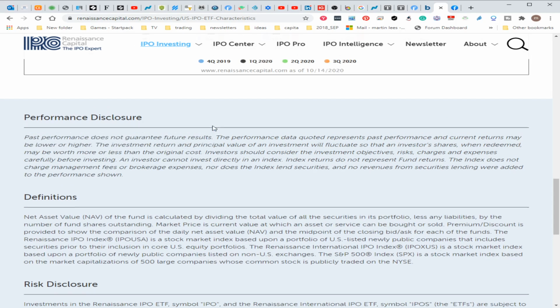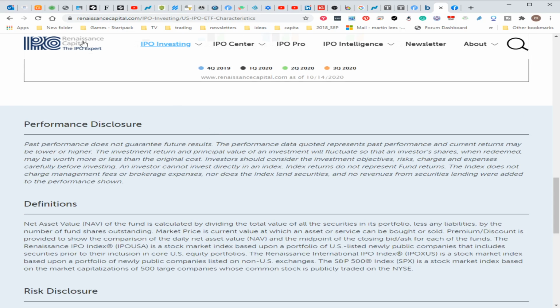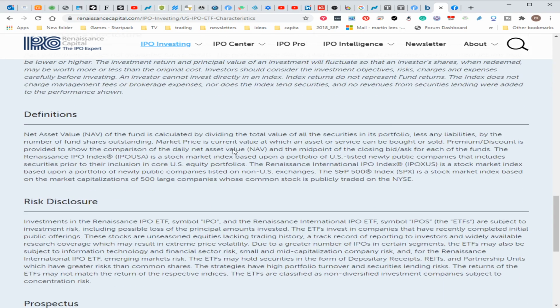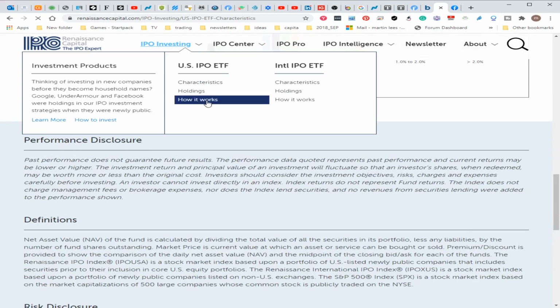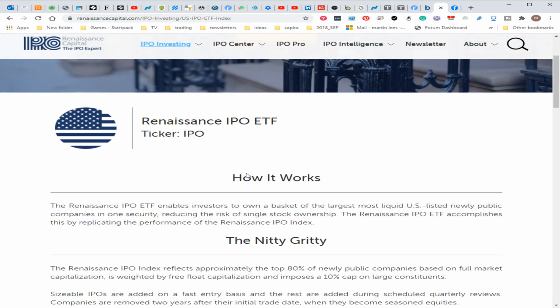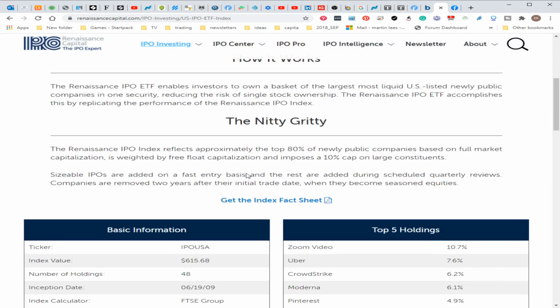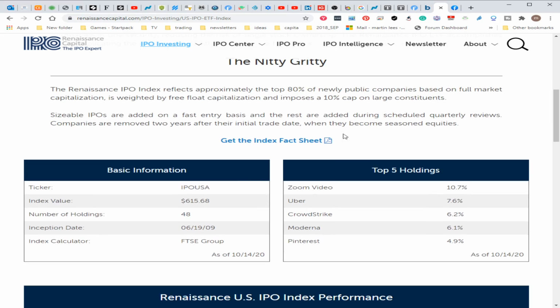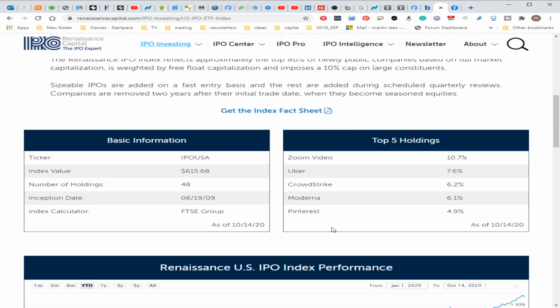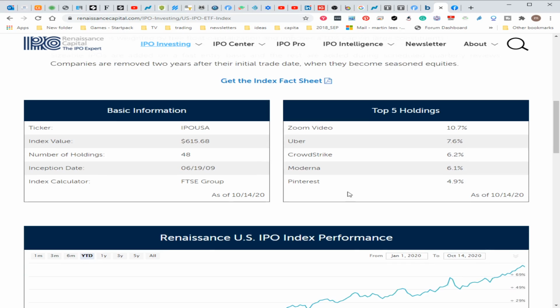The company behind it is a company called Renaissance IPO, the IPO expert. Of course, they have their prospectus if you want to look at it, but because they have the eyes and ears to be available to snag these IPOs, where you may not get what you want.